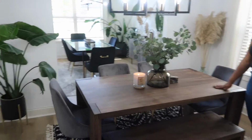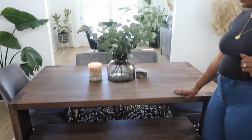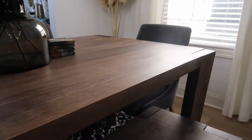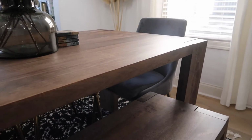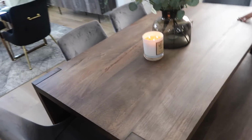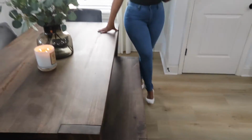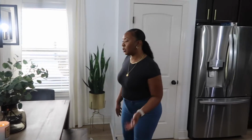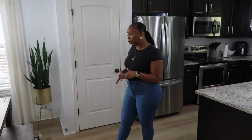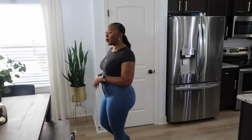I don't think there's a more beautiful table than this table right here. This table is also from CB2. A lot of the stuff in this house is from CB2, but this table is from CB2. It is 100% wooden. It is very heavy and just beautiful, super simple. The wood is just super smooth. I treat it very well because I love it so much, but it's my favorite table.